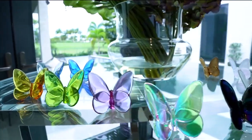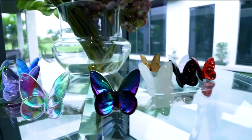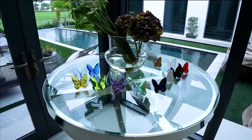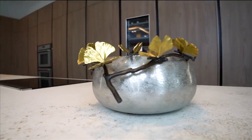I love the butterflies. Some of my favorites. We've got all the beautiful colors here. Yes. The art and accessories are the pops of color in this sort of otherwise beautiful neutral space.